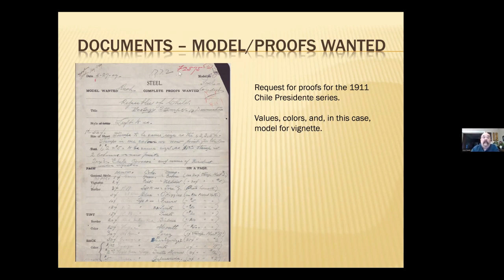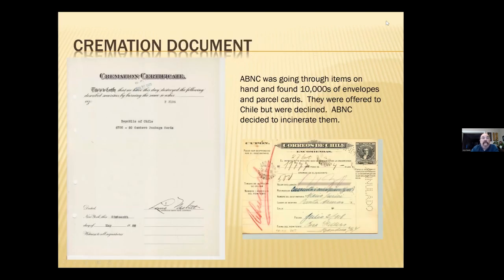It's got the order number F2575 and all sorts of dates. So it's very useful. But the last one I wanted to show you is something you don't see very much: a cremation document. I don't necessarily think of having a cremation document from a banknote company.